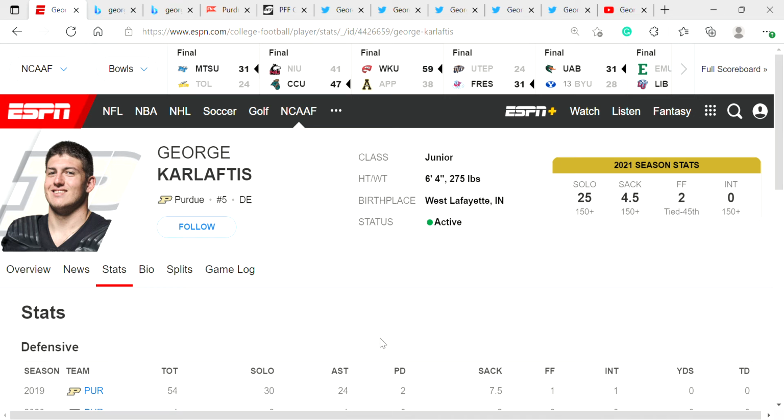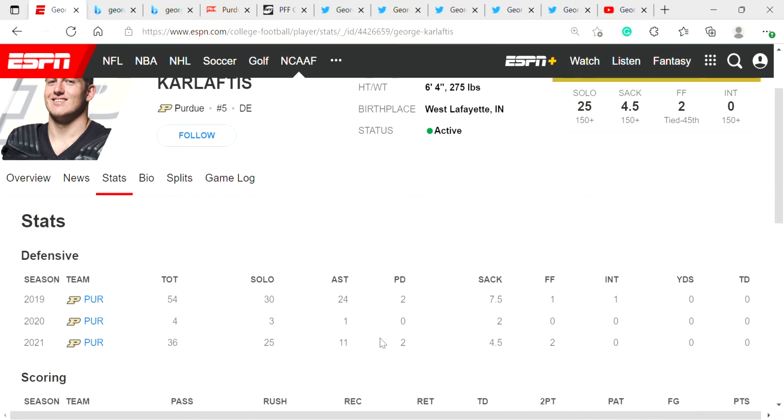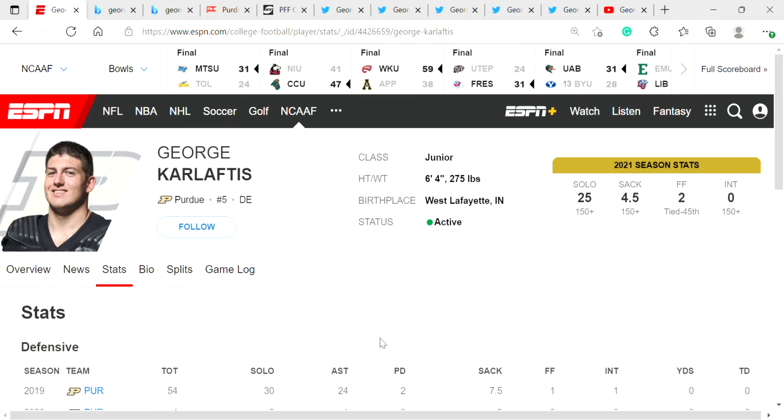So, looking at George Karlaftis, his base stats are nothing too special, but pretty solid, especially his 2019 season where he had 54 tackles and 7.5 sacks, and he still had a solid season of 4.5 sacks and 36 tackles. He didn't play much in 2020. He is 6'4", 275 pounds. So, George has pretty good numbers to his name, but nothing elite.